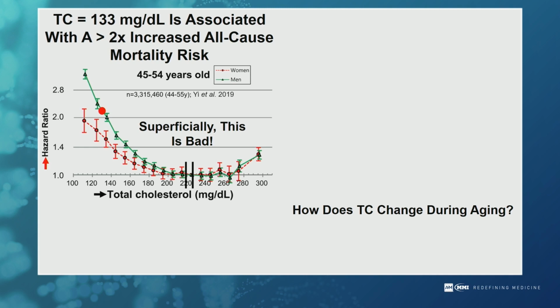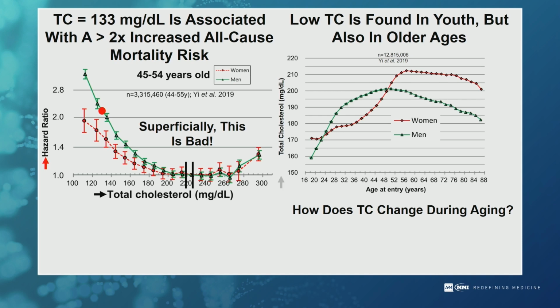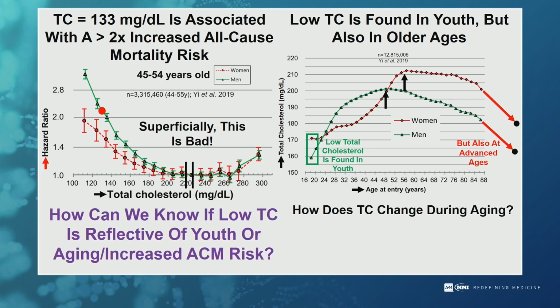So what about age-related changes? How does total cholesterol change during aging? Low total cholesterol is found in youth, as shown there, and then it peaks in about midlife, approximately there, for both men and women. I should say men in green and the women in red. But then if we extrapolate the curves out beyond this age range, which goes up to 88 years, to older than that, centenarian data shows that they also have relatively low levels of total cholesterol, as shown there. So we've got this story again with, how can we know if low total cholesterol is reflective of youth or aging?